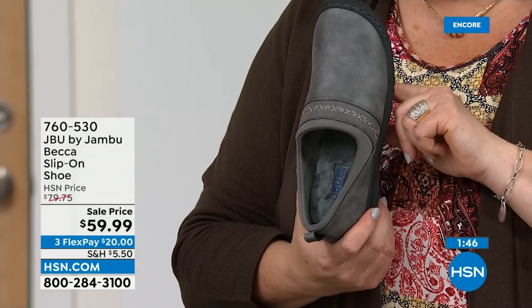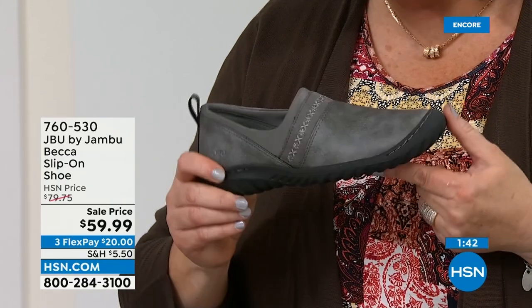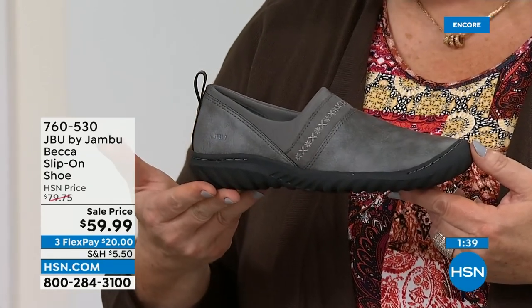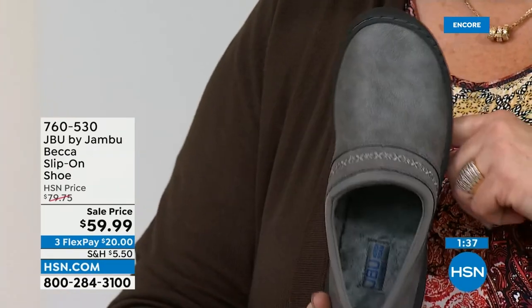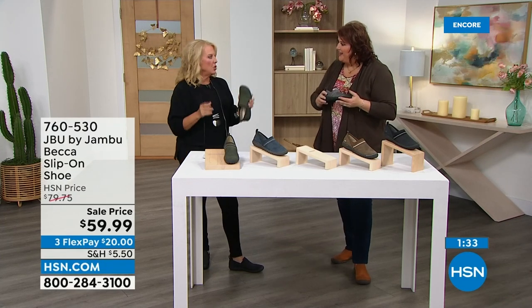This one I think is going to be important, like the taupe, which is this gray, especially for the upcoming season. Don't you think so? Love gray. I use gray especially as we go into the fall and winter and spring. I love gray. It is my new neutral.